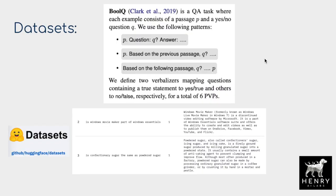So here's a quick tour of the different data sets that are explored in this paper, "Small Language Models Are Also Few-Shot Learners." Hopefully from going through the description of these tasks, you can get a sense of how they might be set up as language modeling tasks.